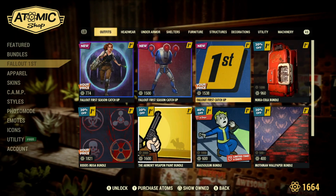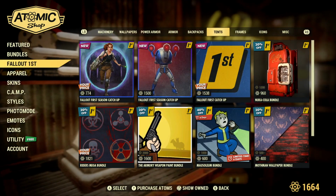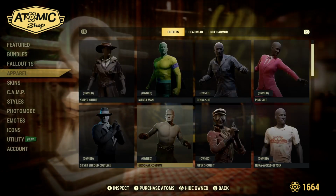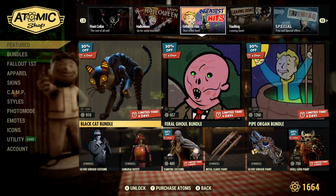Let's see what's going on in the Fallout First tab. Any deals at all? Let me hide my own. Doesn't really seem like it. Pretty much the same stuff. Going into apparel here. Oh, looks like the vampire costume is back. And actually, there might be some other ones as well. You know what I'm going to do? Let me go back to featured. I'm going to scroll down here.